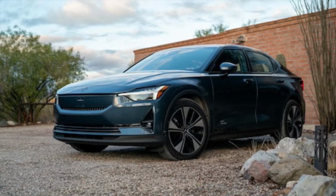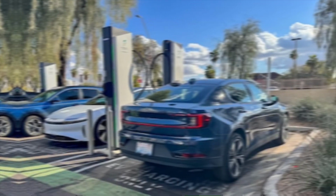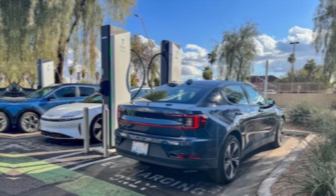Today, we're diving into the electrifying world of the 2024 Polestar 2, a car that's not just keeping up with the competition, it's setting the pace. Let's start with the exterior.